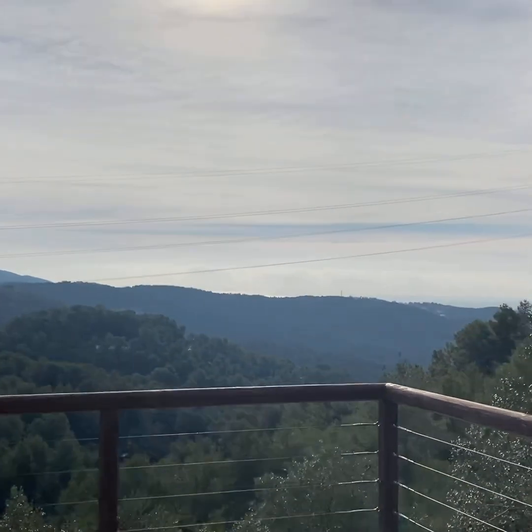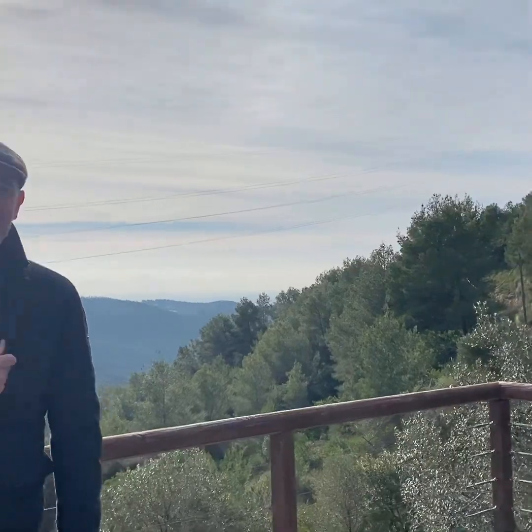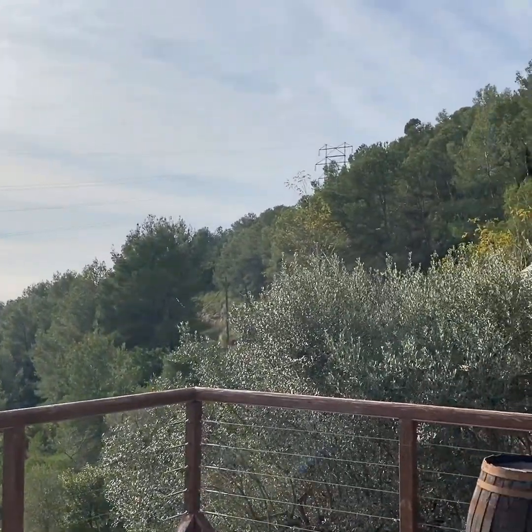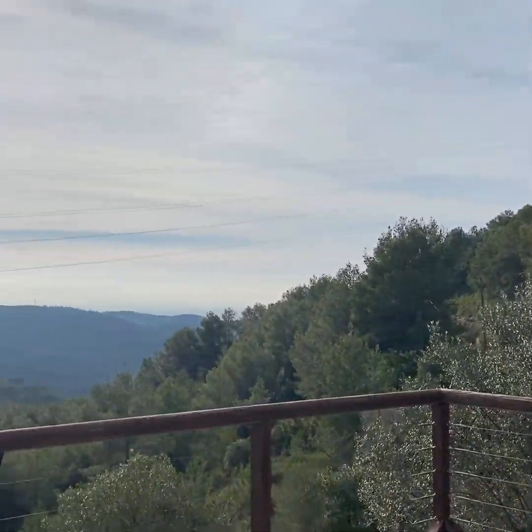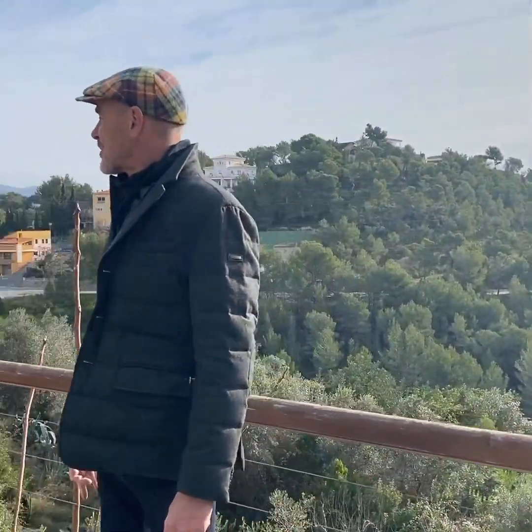This is only half a sun. This is the first time I've worn a winter jacket. It's now the 1st of December. This is the first time I've worn a winter jacket this year, this winter, this autumn.